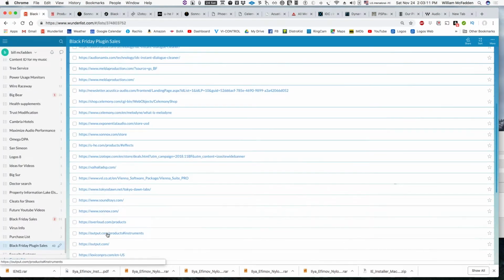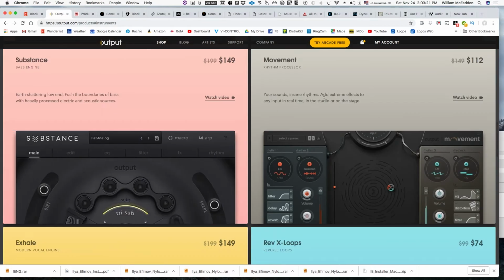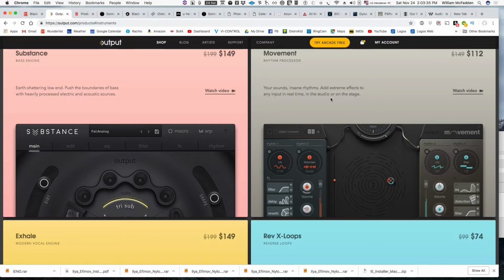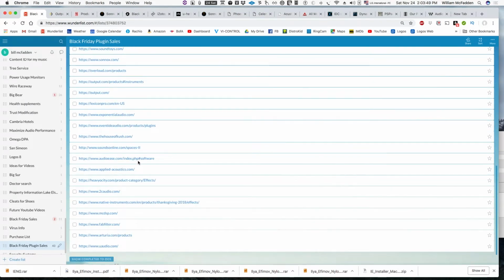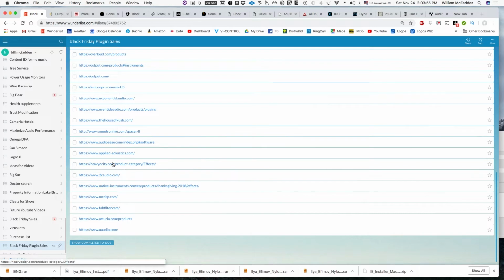And then we have Output. They have one in particular, effects plugin. Most of their stuff are instruments, but there's this one plugin called Movement, which can apply to any sound that you have. It basically is an insert, and you can insert it, and it will give rhythmic character and different kinds of effects, including reverbs, to the sound that you have loaded in your DAW. And so after Movement by Output, I don't want to skip too far ahead. I got some more to go.